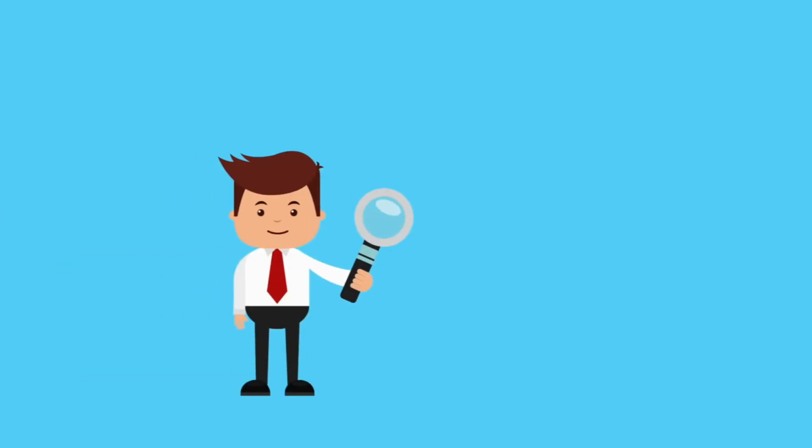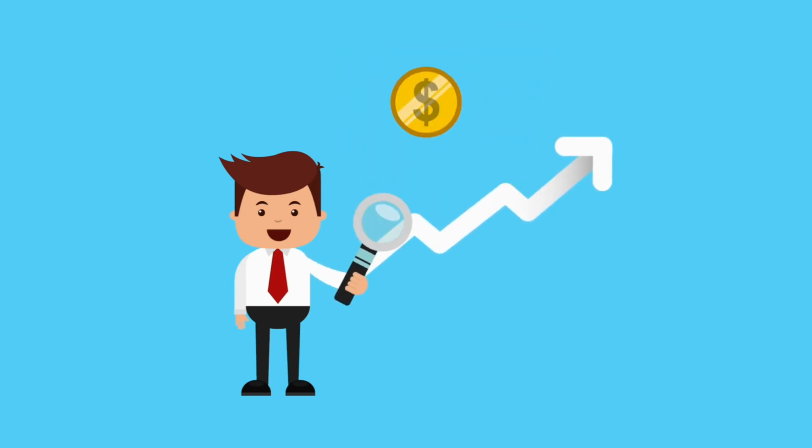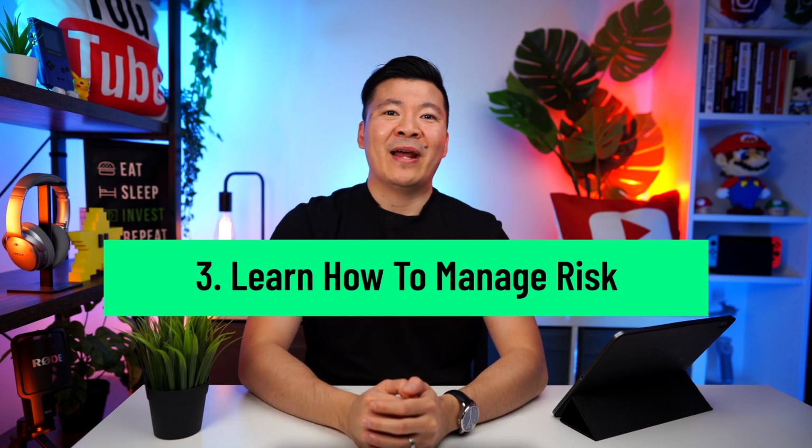I know many of you are investing in ETFs, which I believe is the best approach for the average Australian. However, if you're interested in buying individual stocks but unsure how to handle the extra volatility, paper trading can be an excellent learning tool. Advantage number 3, you'll learn how to manage risk.